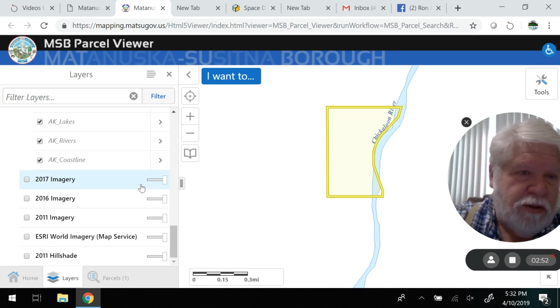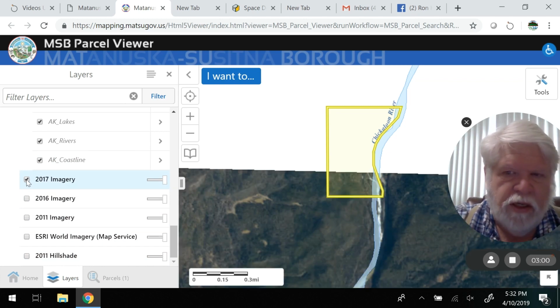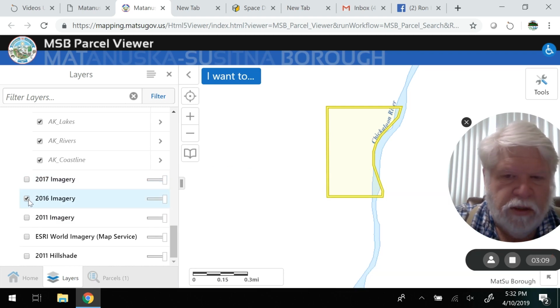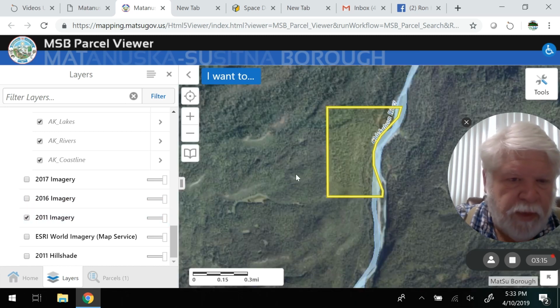Excuse me, hopefully I don't do that very often. 4 different levels of imagery plus a hillshade map. I don't know if they have the 2017 up or not. We'll click on it and see if anything happens. Oh, it doesn't quite cover that whole area. It only covers up to that part. Well, chrome. Let's see here. 2016. Doesn't do anything at all. 2011, there we go. Let's use this one.